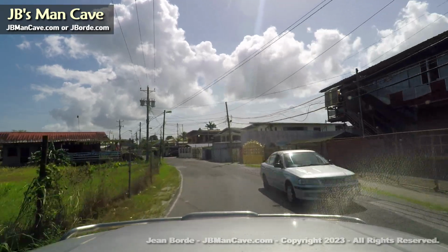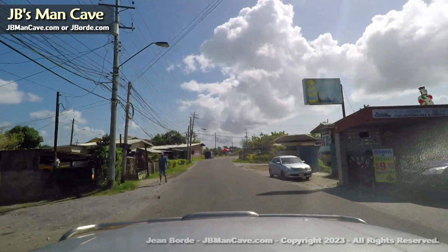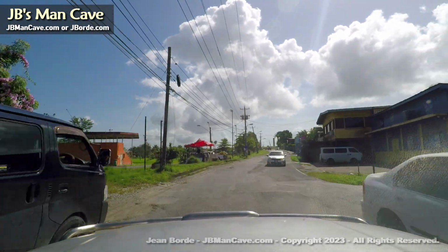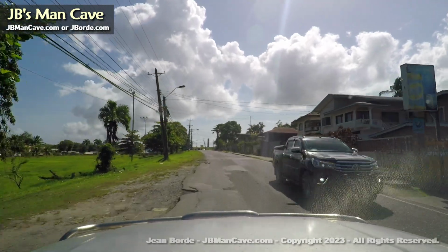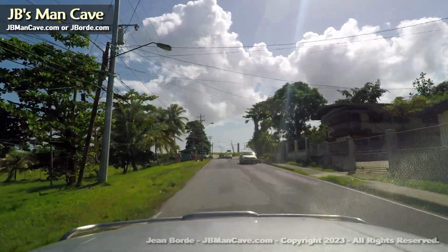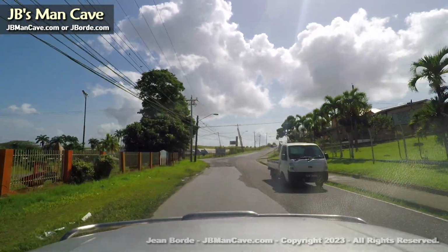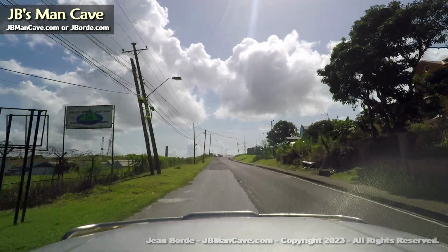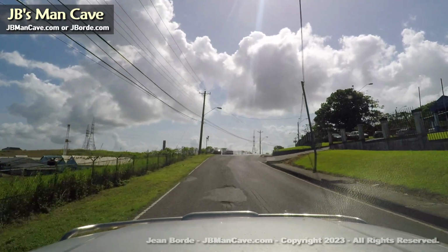But this more or less would be considered St. Madeleine. Some of the history of it is based on Mary Madeleine, an estate owner of, I believe, French heritage, who had a sugar factory here, and then it was eventually sold and closed down. But part of what went on into the making of that sugar factory is part of what shapes the history of this area. That's the police station on the right.